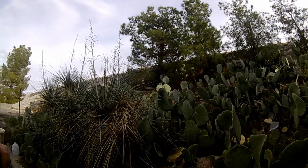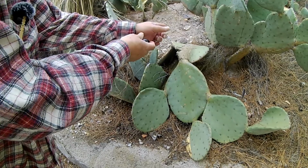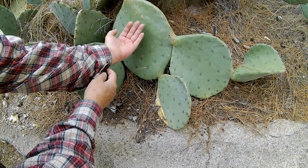Now take a look at this cactus. Can you imagine the ears on this cactus? It's cracked here, it bent over, but there's my hand. Look at my hand up against that cactus leaf.